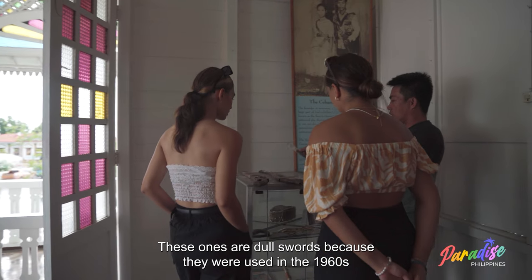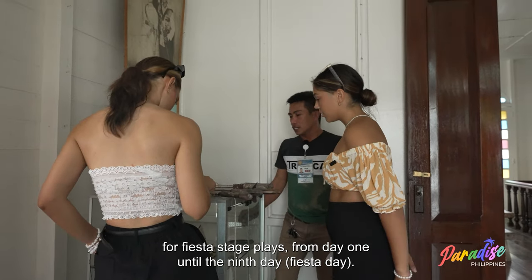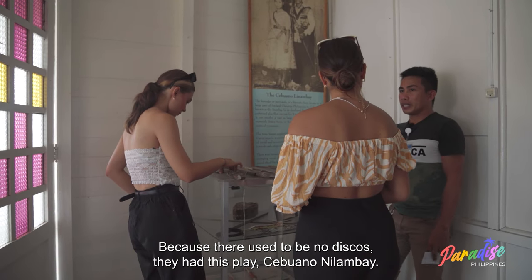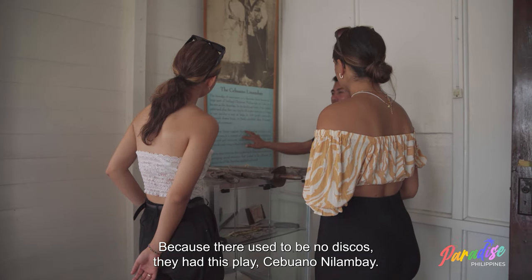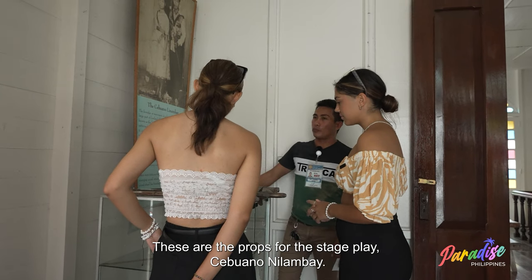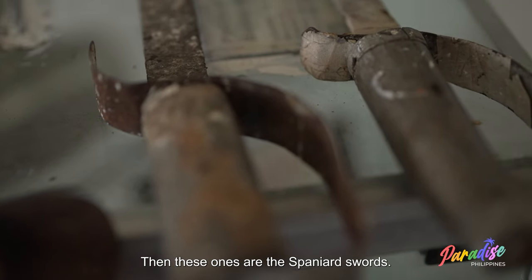Nga swords kay muna siya gigamit during 1960s sa stage play during piyesta from day 1 until 9 days wala may disco, wala may concert. So muna nilang gibuhat si Buwana Nilambay. So muna nilang props. So called stage play then si Buwana Nilambay. Then kini mani Spaniard swords.